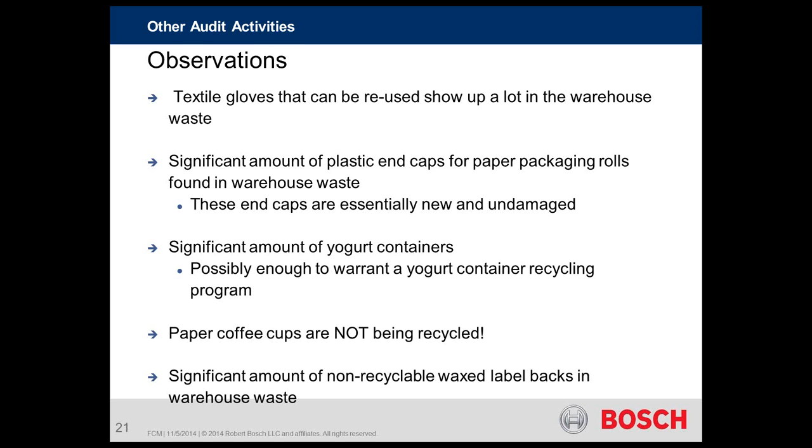So these are some quick observations that we had from the day of the audit. There was a lot of textile gloves that could be reused in the warehouse waste. Significant amount of plastic end caps that were in pristine condition found in the warehouse waste. There's got to be a way to reuse them. There was a lot of yogurt containers, maybe even enough to have a separate yogurt container recycling program. People are not recycling their paper coffee cups, and there's a huge amount of non-recyclable wax label backs in our warehouse waste.